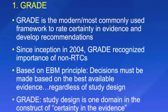The first concept is GRADE. GRADE is a modern and most commonly used framework that is used to develop guidelines. Guideline developers use it to rate certainty in the evidence and develop recommendations. Since its inception in 2004, GRADE very quickly recognized the importance of non-randomized trials. Based on the principles of evidence-based medicine, where decisions must be made based on the best available evidence, regardless of the study design, GRADE said that you should use observational studies. And in GRADE, study design is just one domain in this larger construct of certainty in the evidence.